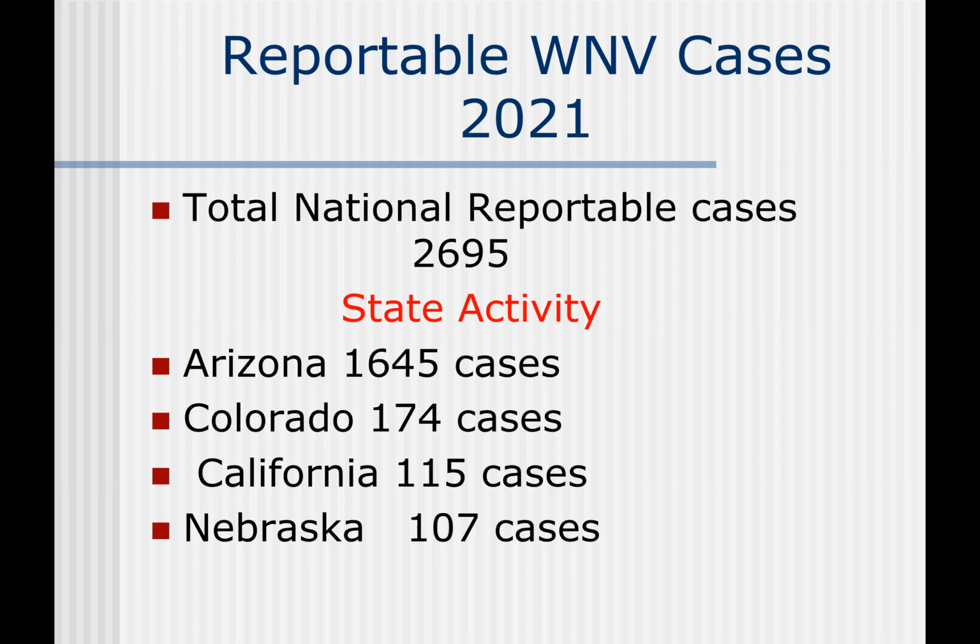Colorado had 174, California 115, Nebraska 107, and we were at 61. That was what every place looked like except Arizona. So we know this is an endemic virus now that we see all the time in Illinois every year. And by you helping suppress it, we keep these numbers relatively low.